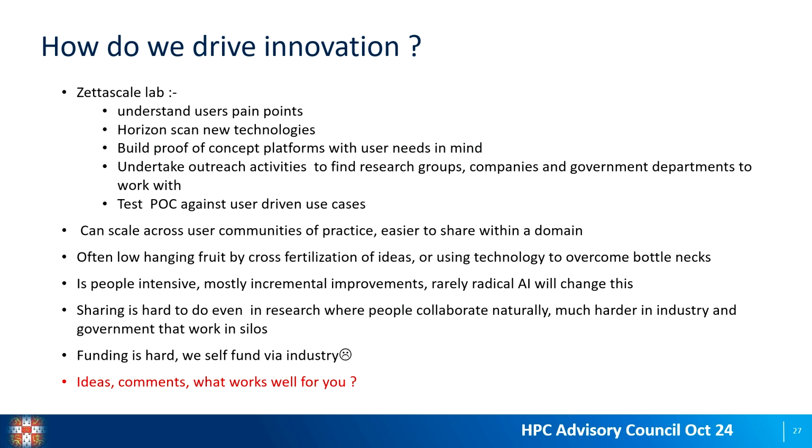So, and I'd be interested to talk to you about this in coffee and things. So how do we really drive innovation? Okay, how do we take these technologies and help users do new things with them? And users that haven't really done HPC or AI before are the really difficult ones.